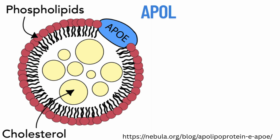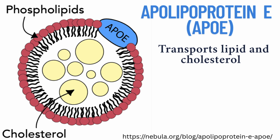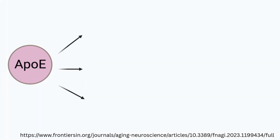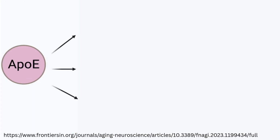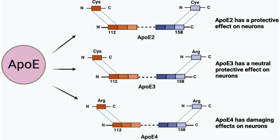APOE, or apolipoprotein E, is a protein that transports lipid and cholesterol in the brain. They are crucial for lipid metabolism and brain health. And in humans, there are 3 alleles of APOE, APOE 2, 3, and 4, with APOE 2 being associated with protection against developing Alzheimer's disease, while APOE 4 is the major risk factor for developing Alzheimer's disease.